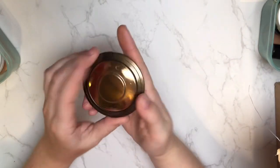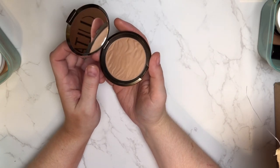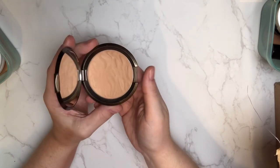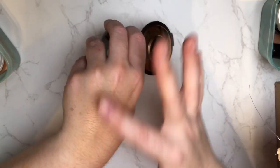Next up, we have this Becca bronzer. Oh, I'm so sad. It's weird. I think it's just because I know that I won't be able to get the stuff anymore, not so much that I use this stuff all the time. I really love the shade of this bronzer. This is Bali Sands. My whole hand is bronzed at this point, but you get the drift.